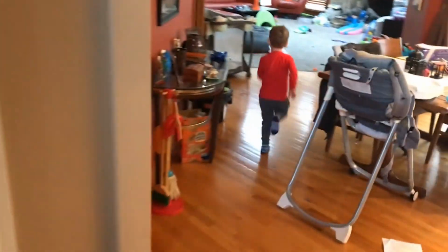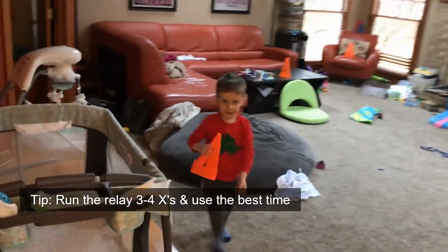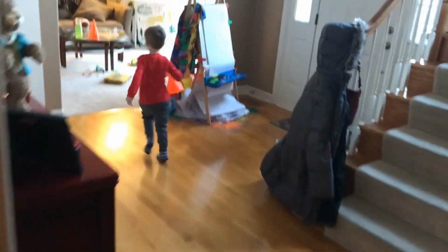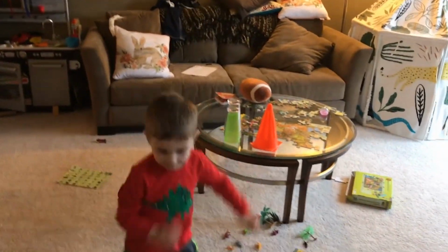He runs in the other room. He grabs a cone, and then he runs. What do you do with it? Show us what to do. Then he runs back in this room. And where do you put it? Where do you put it? He stacks it, and then he goes back, and he does this until he gets all 4 cones.